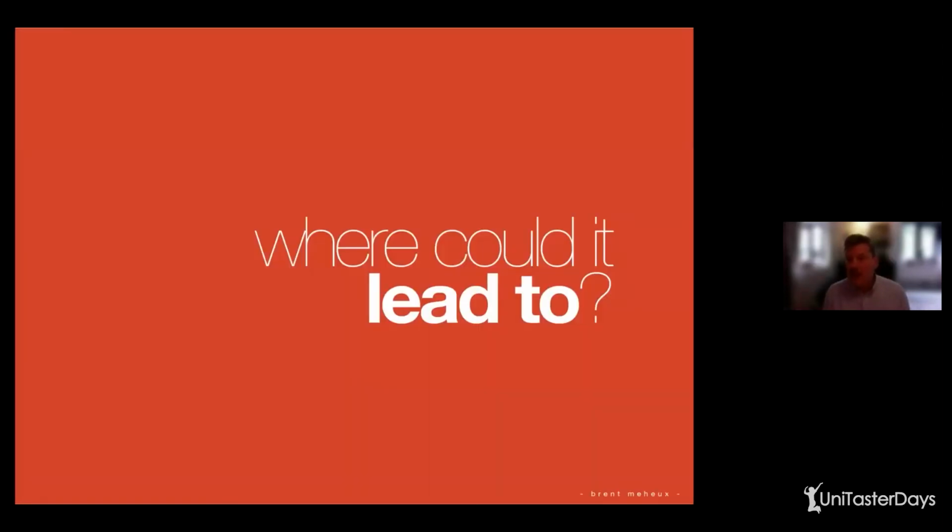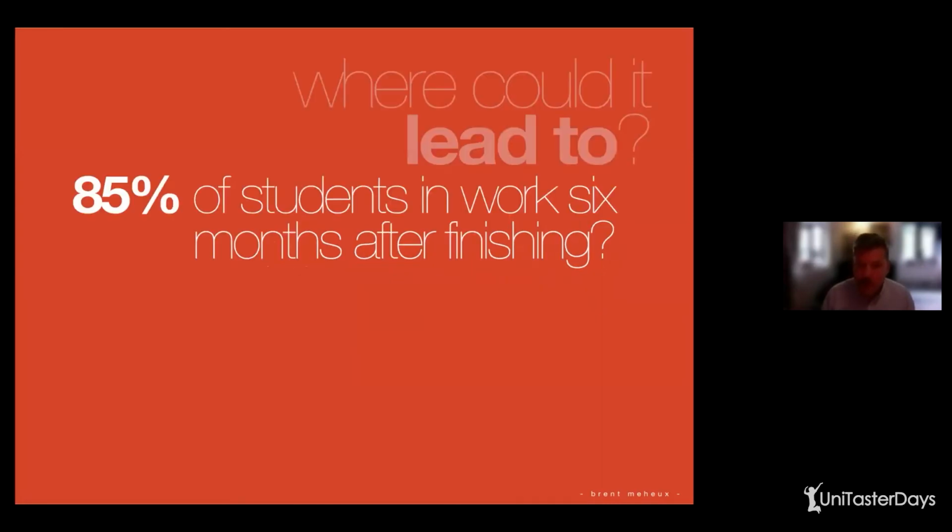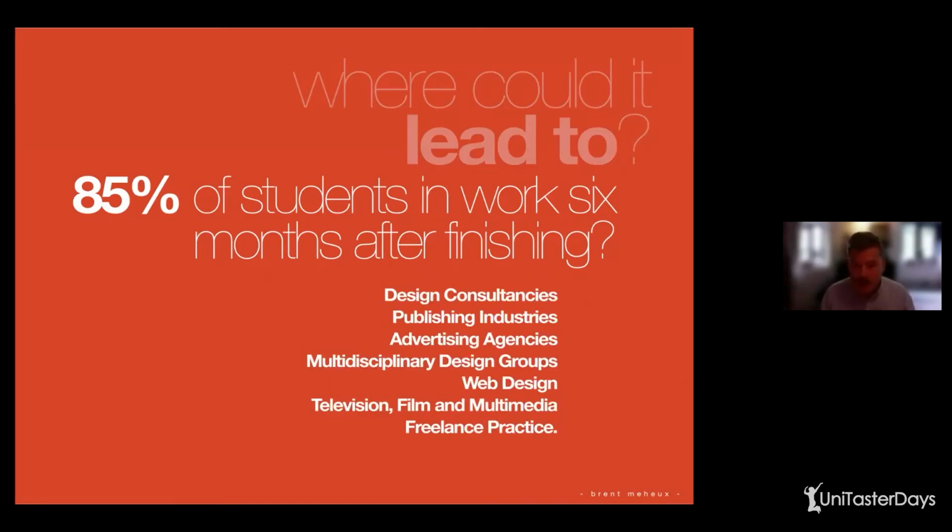So where could it lead to? Where could graphic design lead to? Well, 85% of students who study graphic design, after 6 months of leaving, are actually working within the industry. So the first thing straight away with graphic design to get across to you is it's very industry orientated. There's a set path that people follow. You could find yourself working for design consultancies, publishing industries, advertising agencies, multidisciplinary design groups, web design, app design, television, film and multimedia, or even freelance practice. That's working for yourself.